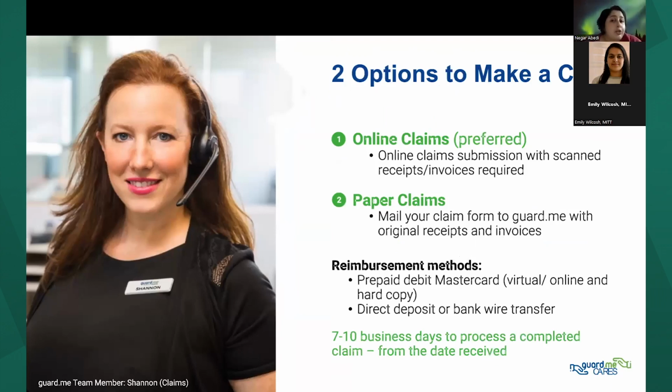Now, if you do end up making a payment, either at a clinic or a hospital, there are two ways to make a claim. And a claim is when you tell GuardMe, hey, I paid for this, can you give me my money back? You can either do online claims, which is the preferred way because it's very easy, convenient, and it allows us to start the claim process faster. Or you can mail your claims if you'd like.